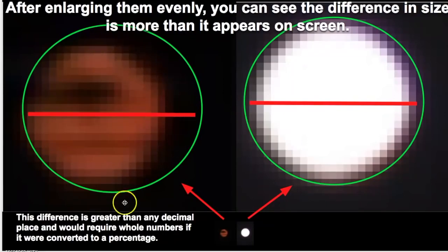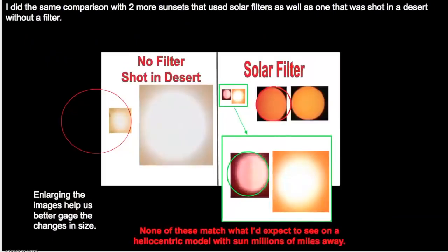I haven't really done the math on this or really done any crazy measurings. I just wanted to show you stuff that you can see with your own eyes. Don't have to do crazy math. I'm not going to throw any crazy formulas at you. The truth does not need such nonsense.